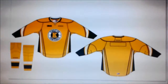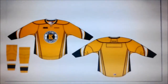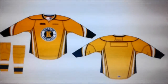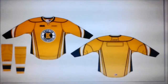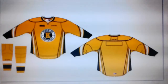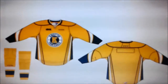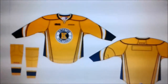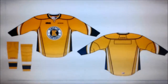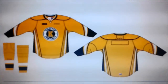And in this case, I love the golden yellow. It's one of my favorite colors, and I think Kingston did a fantastic job with their roundel logo, because in the past, Kingston used to have a logo that was practically the Boston Bruins logo with a K in it instead of a B. And this roundel, in my opinion, is a nice little tribute to that era. So the color scheme, I love the color scheme of the Frontenacs. And the logo in this case is really nice.